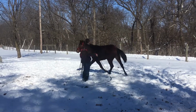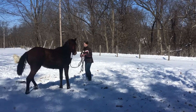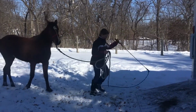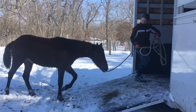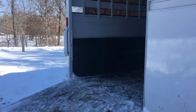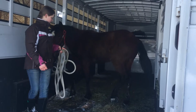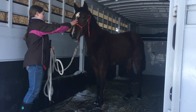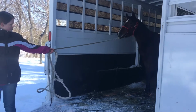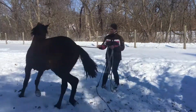All right. We've been working on trailer loading for a little while here and gone in and out, I think, twice now. So, whoops. A little challenging with all this snow. And the ramp is a little slick, so he's not crazy over it, but he's figuring it out. Kind of likes the trailer now. It's more fun in there than it is out here where he has to work a little.